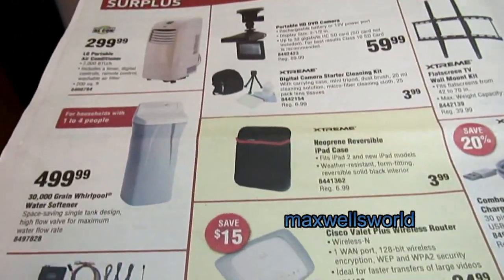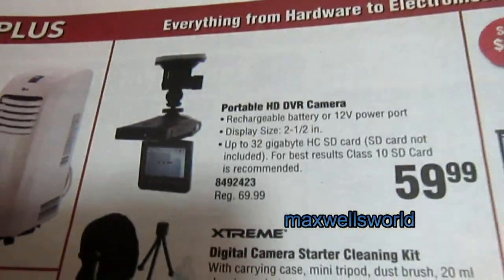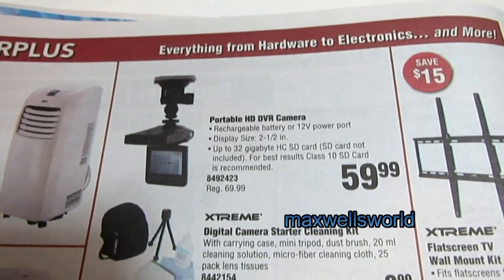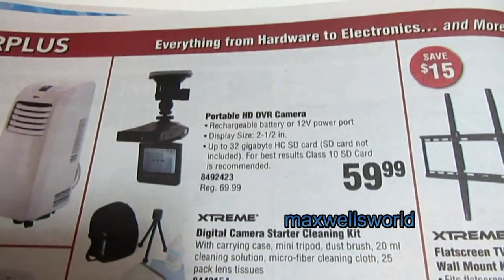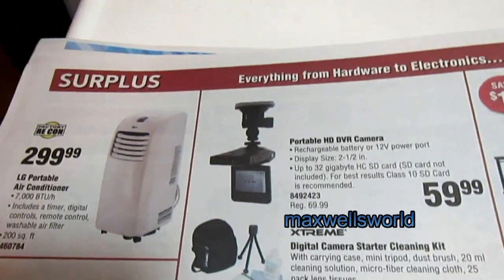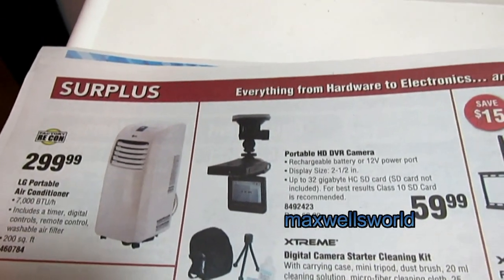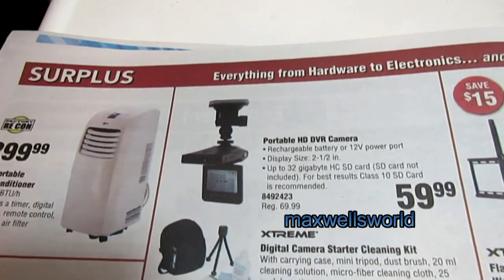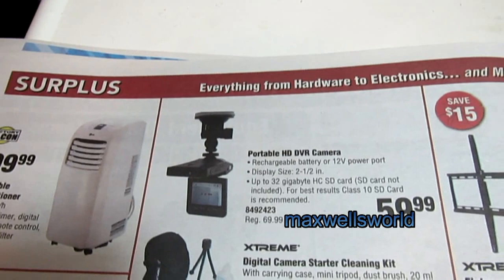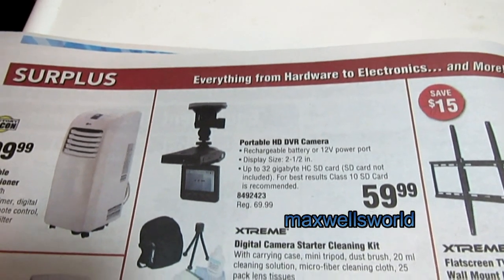Getting into the surplus section. Well, it looks like the old Princess Auto is carrying portable HD DVR cameras. Regular price on them is $69.99, and they're on for $59.99. Now, of course, there's no aspect ratio, whether it's 720p or what, on here, but it takes a rechargeable battery or a 12-volt power port.